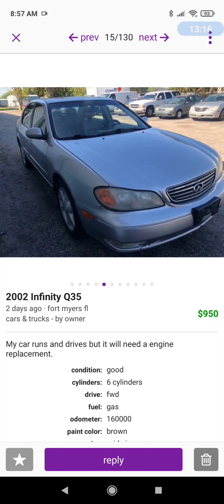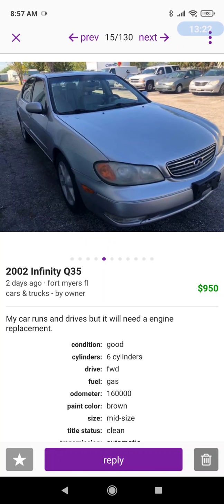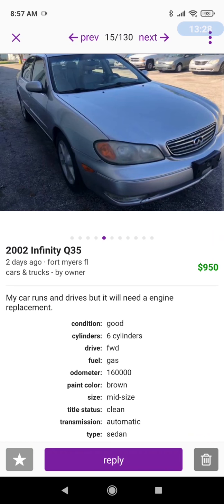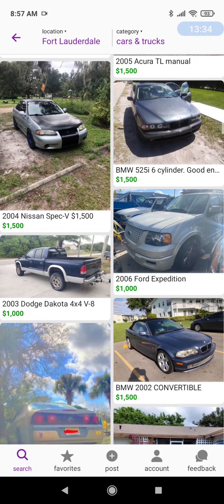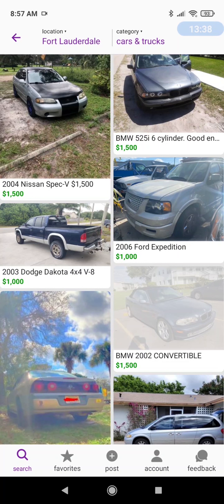Let's see what it says here. My car runs and drives, but it will need an engine replacement. Yeah, I'd chance it. I'd probably give him about $800 and then head to the junkyard. Or maybe I'd try to fix the engine myself. Depends on what's going on. Yeah, a little fun project. All right, let me see if I can get one more in. Okay, I'm going to get this one, the BMW 2002 convertible for $1,500.